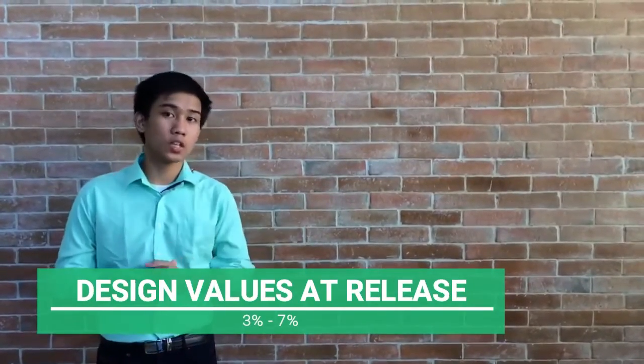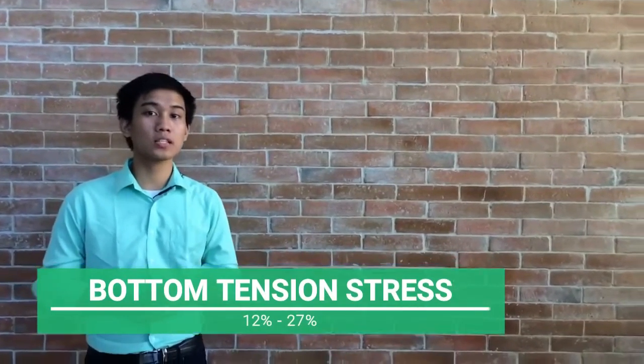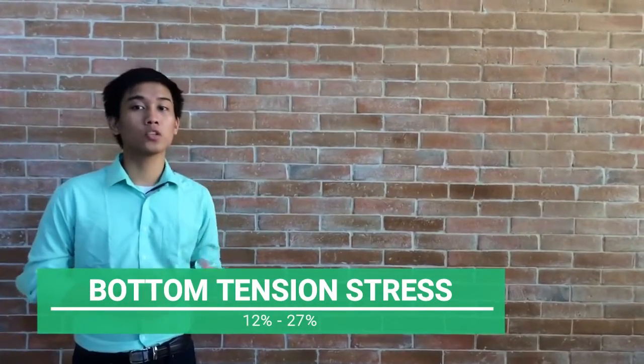not be uniform. For the girder discussed here, these effects combined to reduce the calculated pre-stressing stress from the original design values at release by 3 to 7%, to reduce the initial camber by 26 to 40%, and to increase the bottom tension stress in service by 12 to 27%.